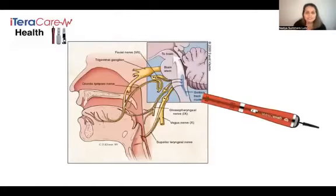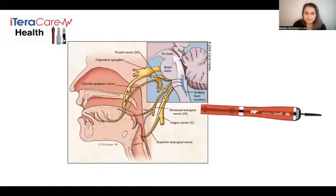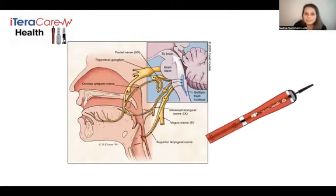Okay, so if we look at this right here, we can see coming from the brainstem, there are a lot of cranial nerves. This isn't all the cranial nerves. We'll see that in a minute. But we're basically going to target different areas of the body to activate the cranial nerves to make our brain wake up and pay attention.